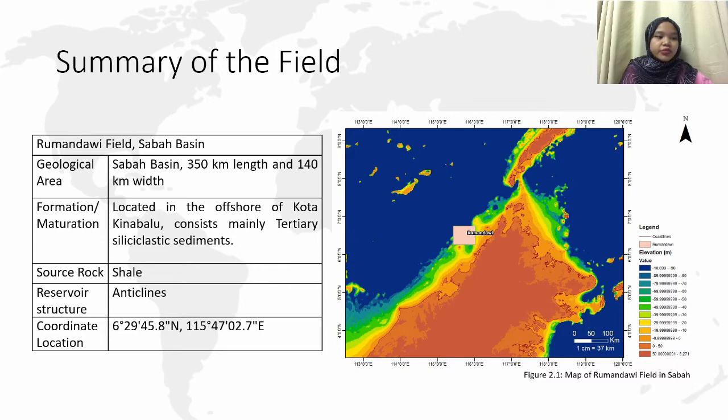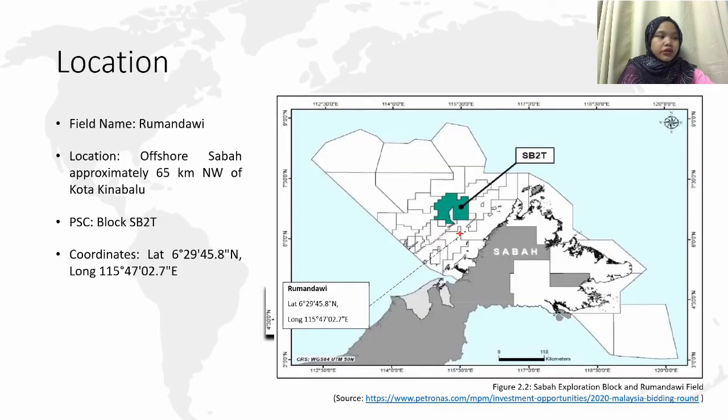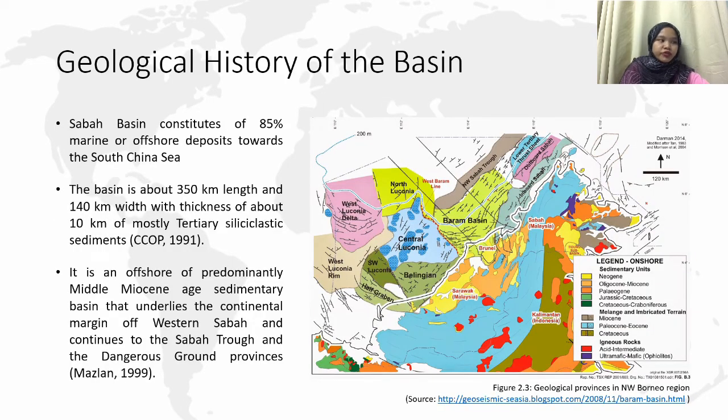As you can see from figure 2.1, the basement of Rumandawi field in Sabah is located northwest of Kota Kinabalu. From this location, you can see Rumandawi field is located in the block SD2T from figure 2.2, which has been marked as the red spot. Next, I would like to move on to the geological history of the basin.